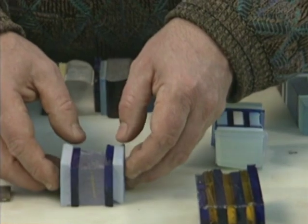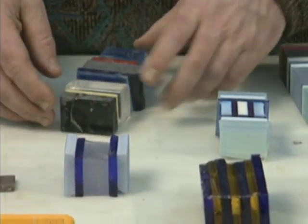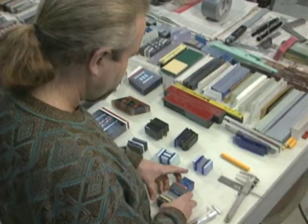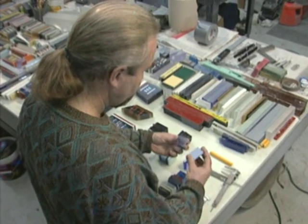What's interesting about the work that I'm doing now is the sculptures really are almost like history lessons. They have often as many as 12 to 15 different types of glass in each piece. And the various colors were produced at different times over an 80-year period.